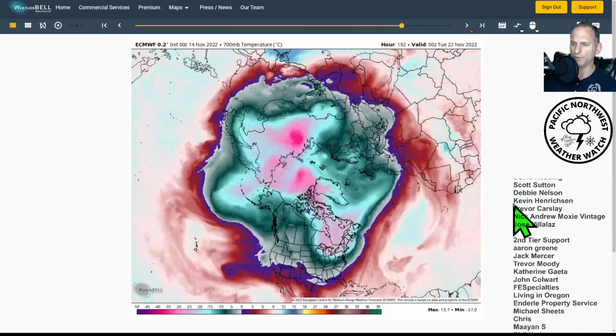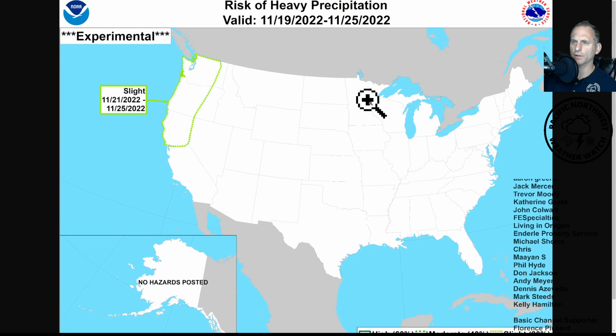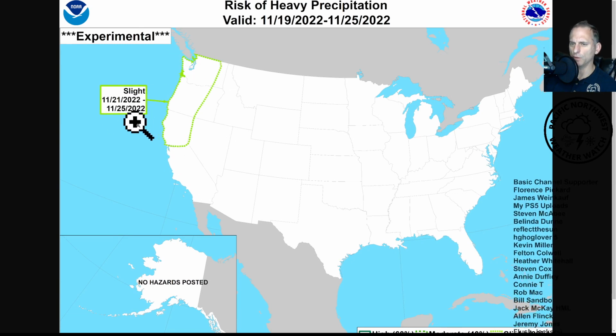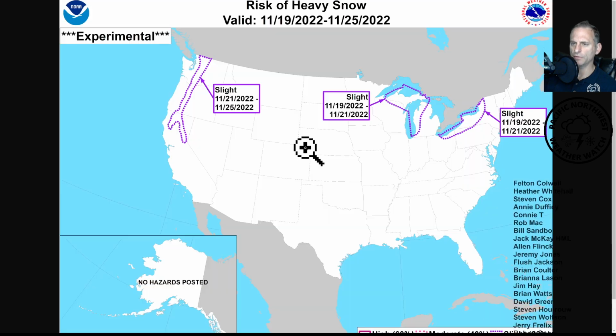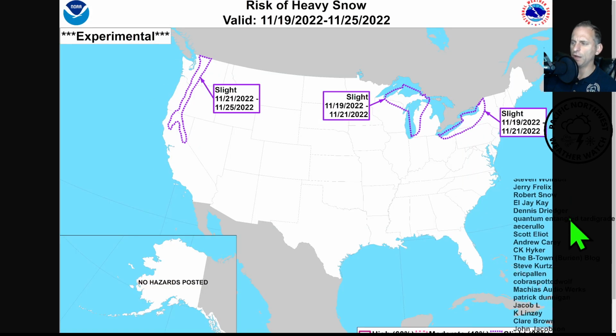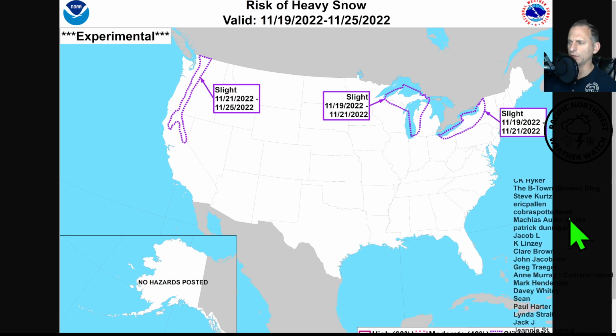Now taking a look here, risk of heavy precipitation, still highlighting this area after about November 20th, 21st, Pacific Northwest included, bringing the snowfall back potentially as well. So fingers crossed that we're going to get active again here. We just have to get through this ridging period.